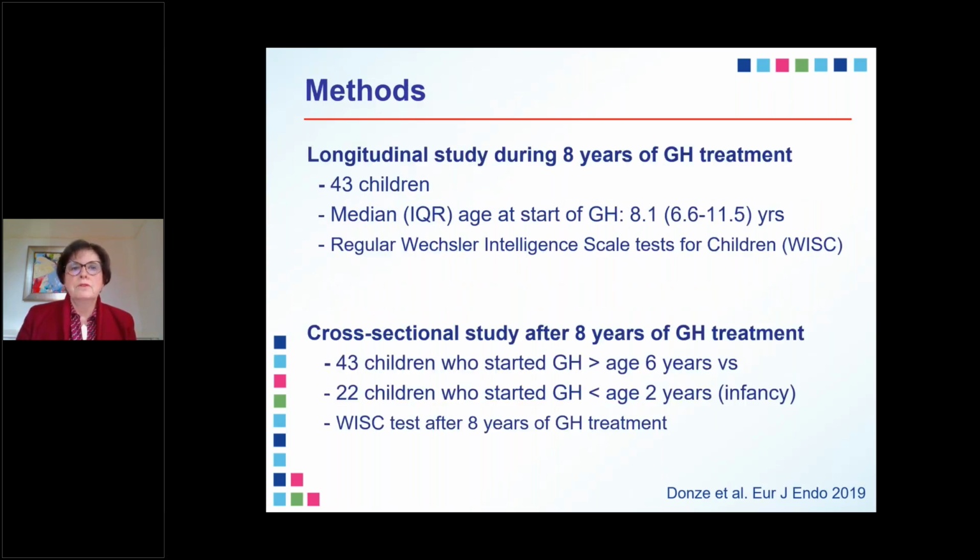So we had two sub studies. A longitudinal study during 8 years in 43 children. These children were quite old when we started. As you can see, they were around 8 years, from 6 to 11.5, because the WISC test you can only perform from the age of 6.